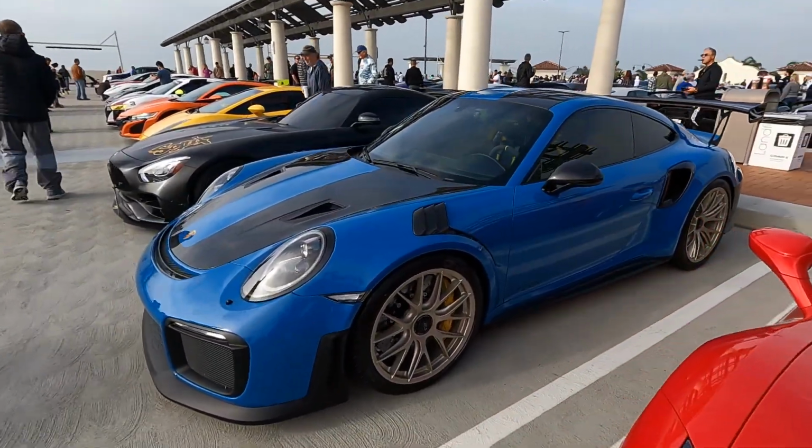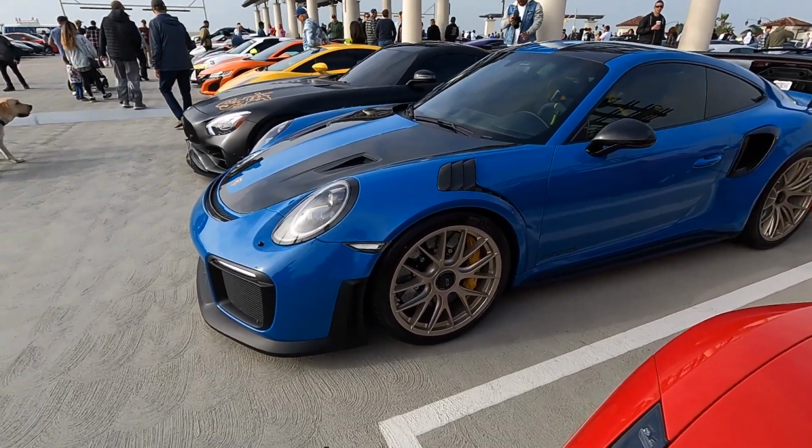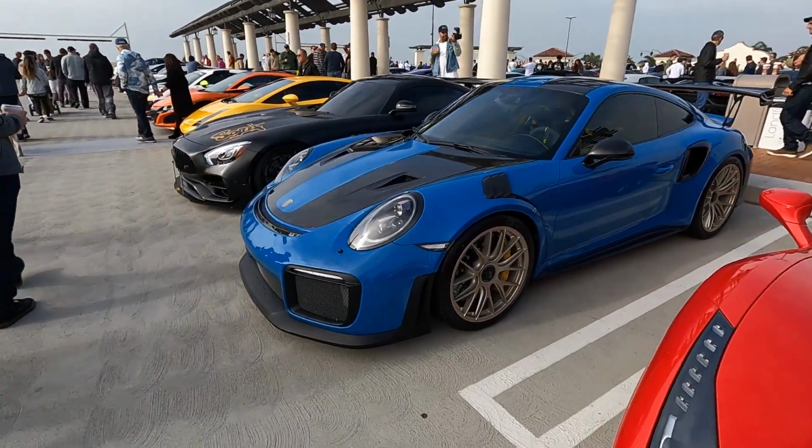Now, I'm not a big Porsche guy, not to say I don't like them. They're just not the sort of car that I'm typically into. The one car I make an exception to is the GT2 RS. This thing I just love.